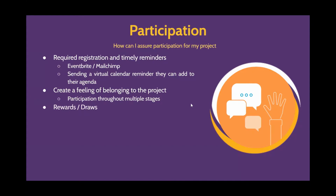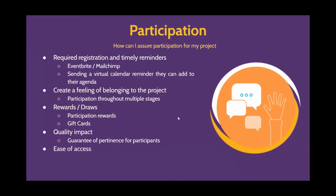Another way to assure participation can be through rewards or draws. It can be participation rewards, some gift cards given out if people have offered up a lot of time to a certain activity or project. And by aiming for quality impact, as we were talking about earlier, we can make sure that the activity we're putting on is of quality and pertinence for the participants. If it's very pertinent and people think it's useful for them, they will keep coming. If they think it's useless and you were just wasting their time, good luck getting them to come back again. So make sure it's impactful and pertinent for your target audience.